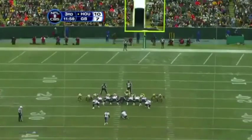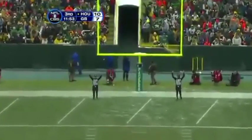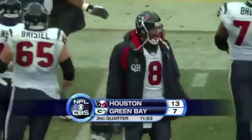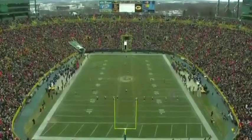He missed a 41-yarder at the end of the 1st half. This one from 41 yards away, and this time he nails it. So with 11:53 to play in the 3rd quarter, the Texans take a 13-7 lead. And welcome back as the Texans make it a 13-7 game.